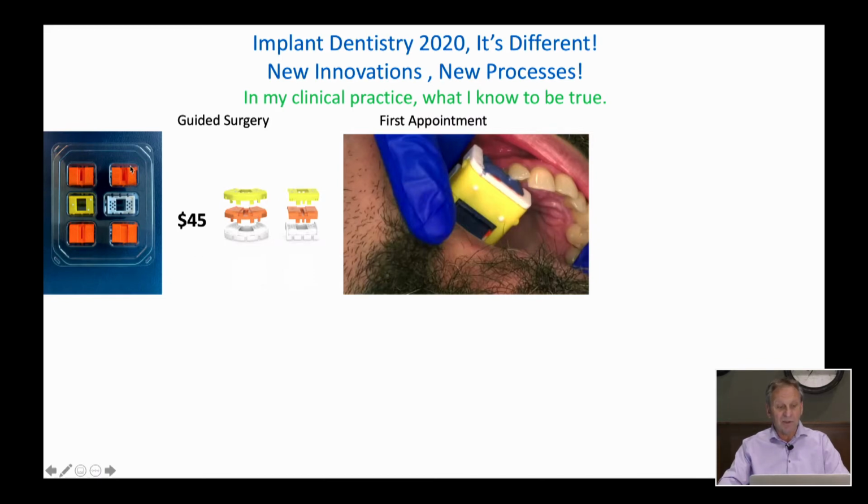But in my office, you could routinely take one of these surgical kits that has different attachments in there, turn it into a surgical guide, and do the surgery without sending it out to a laboratory. So how does that work?